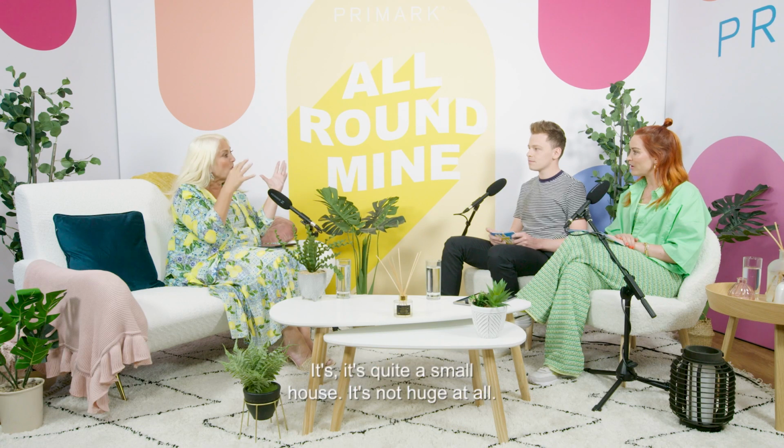it was built in 1815. Wow. And it's a Gothic folly, a Victorian Gothic folly. So it looks a bit like a Gothic castle, but it's small. It's not a huge castle at all. It's quite a small house. It's not huge at all.